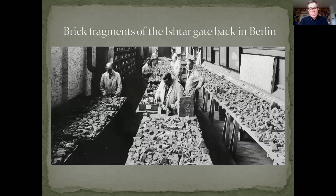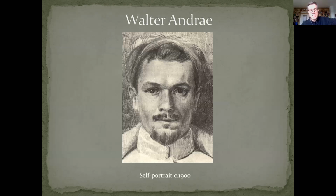The first crates with the brick fragments arrived in Berlin already in 1903. And after desalinating and waxing, the next question was how to reconstruct the gate from all of these tiny bits. The job of the reconstruction was given to the German archaeologist Walter Andrae, who from 1928 presided over the 2-year process of desalinating and reconstructing the Ishtar Gate and the processional way. A significant number of replica bricks were also used that were produced specifically for that purpose.